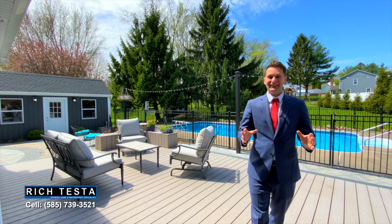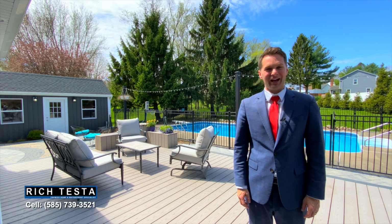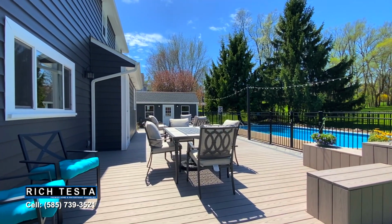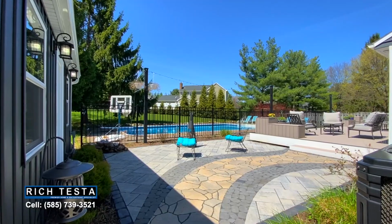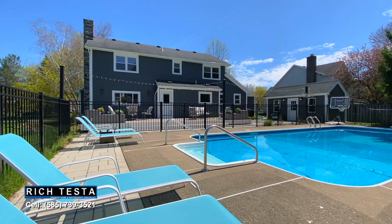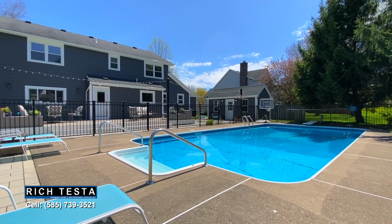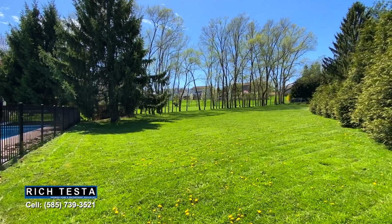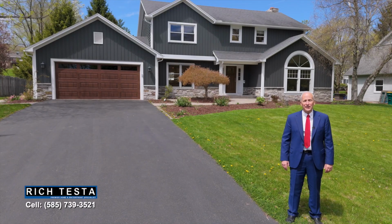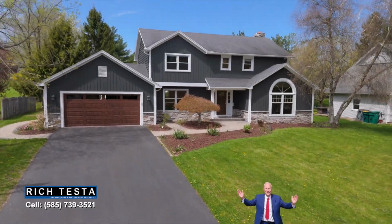Prepare to entertain and be the destination spot all summer long in this resort-style backyard. With an entertainment-sized deck overlooking the stunning patio and exquisite landscaping, complemented with an in-ground pool with a sunbathing area, all on nearly half a scenic acre. You can have it all in this Fairport dream home.